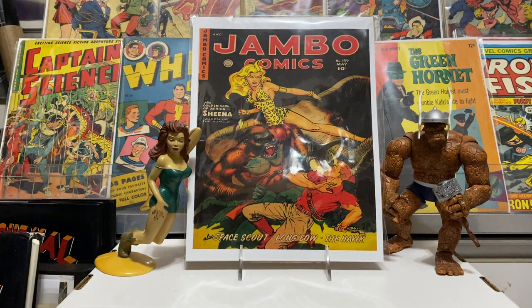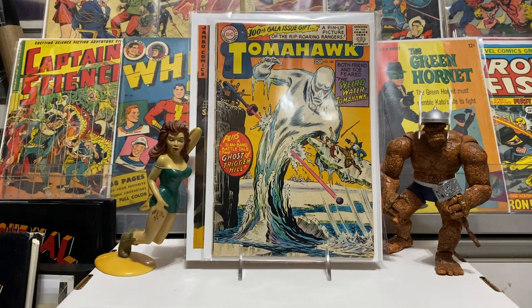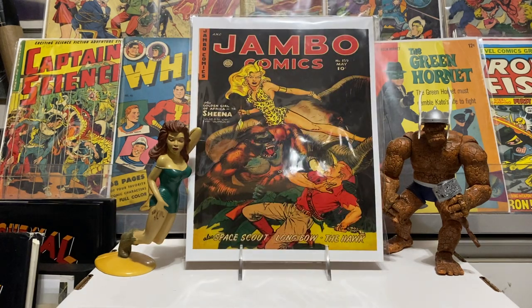And this was a nice 100th anniversary issue of Tomahawk. And yeah, pretty cool cover for Tomahawk. They were kind of getting a little wilder with the covers. At that point, and yeah, I just liked it, and it was a pretty good book, pretty good read. The spine was a little messed up on it, but hey, I didn't give much for that either. I think $3, something like that. So yes, I'll take it.